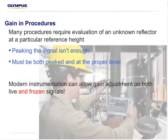So in order to bring that signal to the proper level, of course, we need to make an adjustment to the gain. Now, there are a lot of examples where peaking that signal and holding it in a static position, holding the transducer exactly at that peak spot, can be very difficult. Some inspections, it's no problem. The accessibility to the part is very easy, and the environment is not too difficult to work in. Maybe the surface conditions are quite good.